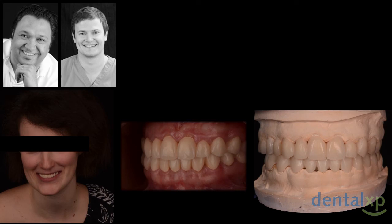So in this case, like all others, our approach is always the same. Like I said before, we will start the case with the final result in mind. That's why we made new provisionals that just fit better to the situation and to the patient's expectation. By doing so, every step that we're going to need to get this result is accepted more favorably by the patient. Another advantage of this procedure is that she became confident in her treatment and that now she's feeling comfortable with us.